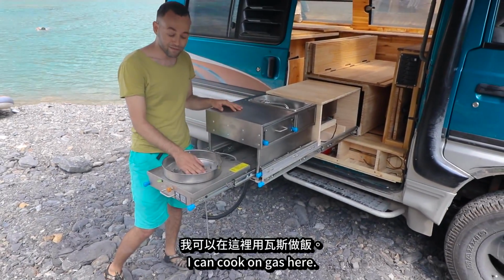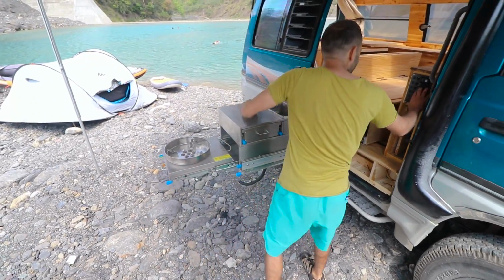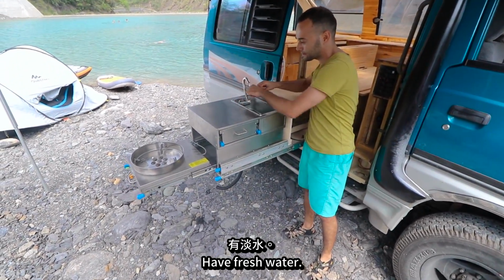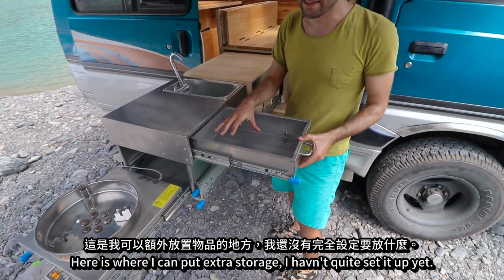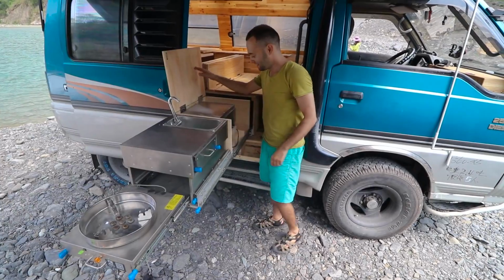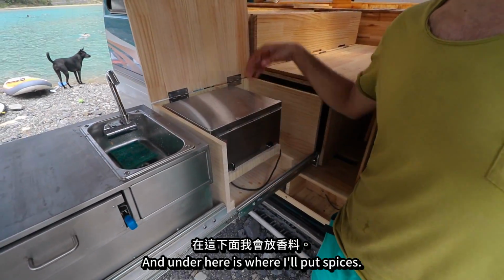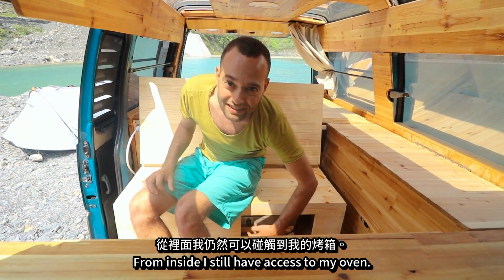Now, I can cook my gas here. Have fresh water. Here is where I can put extra storage. I haven't quite set it up yet. Here's my oven, and under here is where I'll put spices. While I'm here, I still have access to my oven.